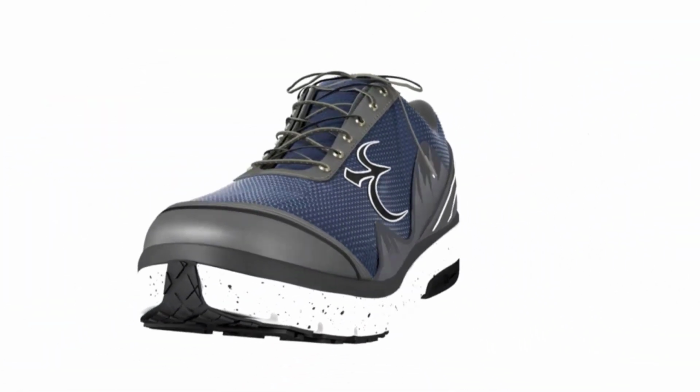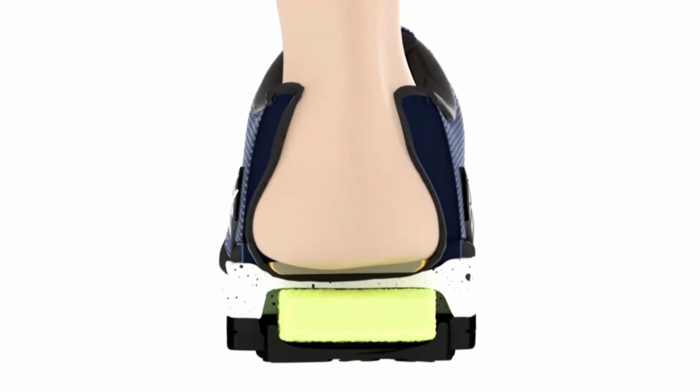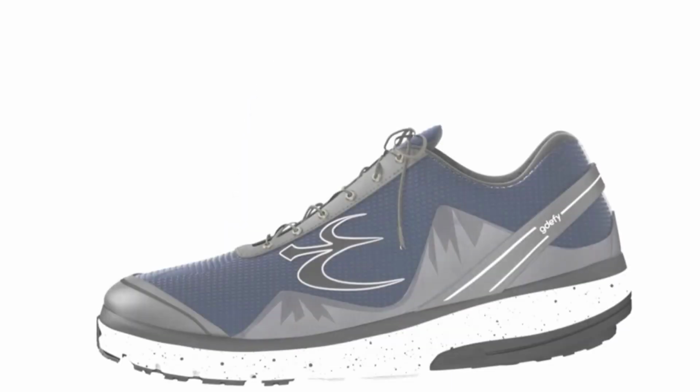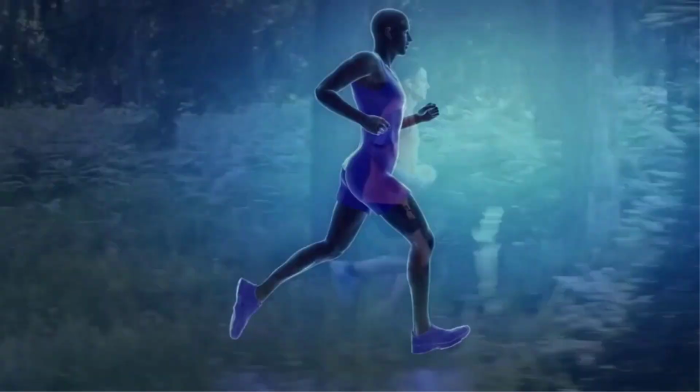When selecting the best women's running shoes, prioritize comfort, support, and durability. Consider your running style, foot shape, and any specific needs. Popular options include Nike Air Zoom Pegasus, Brooks Ghost, and Asics Gel Kayano. There are many products available to choose from for women's running shoes, each with different characteristics and benefits.